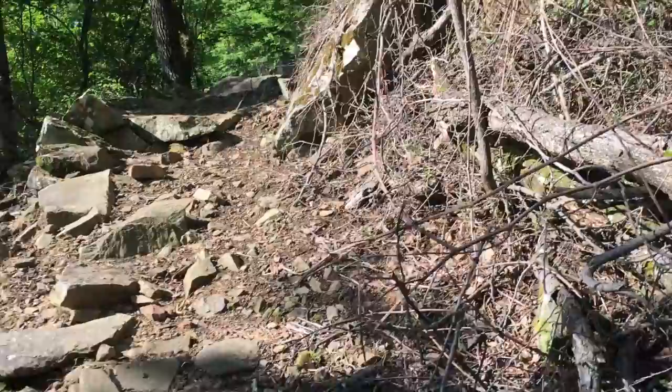We're currently lost. We're trying to figure out where the trail is. So that's kind of interesting. We are back on the trail. We found our way. We were not going the right way. But here we are, back on this trail on the side of this mountain.